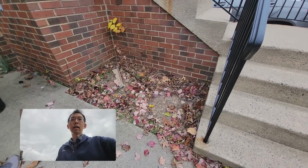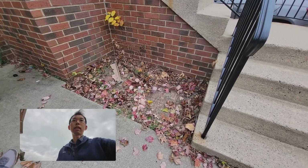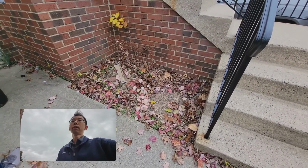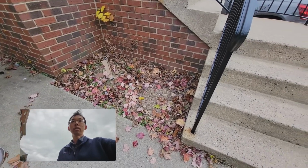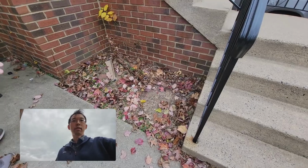Yeah, I think the 99% answer is clean it up, add some mulch, boom, we're done. Exactly. And don't just throw the mulch on top. Make sure they weed it. Yeah. Joey did take some good photos.